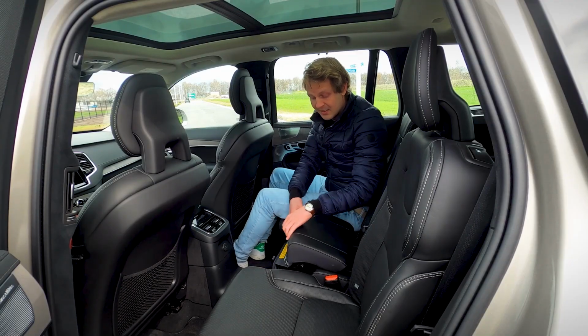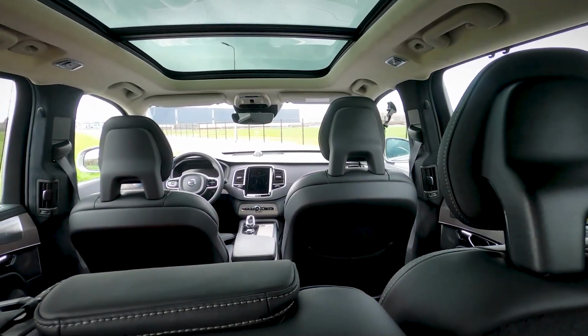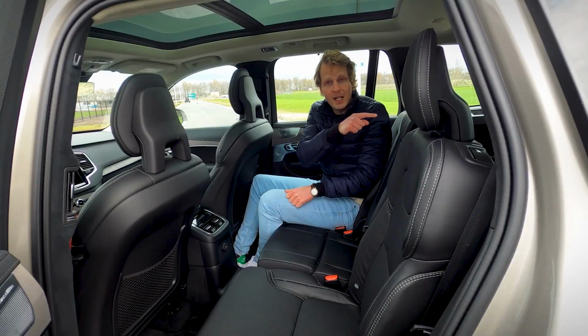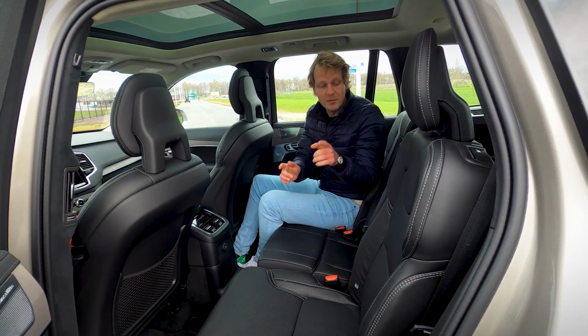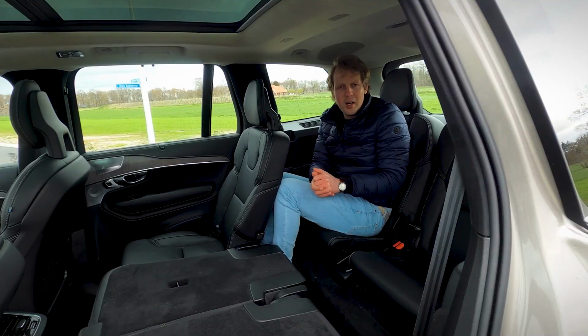And this car is really good for large families because this car will seat up to 7 people. There's a third row in the back, and I'm going to show you that right now. But first I'm going to pull these seats down so you can see what the situation is like there. So there we are in the third row.